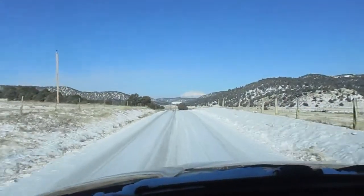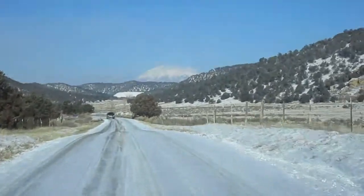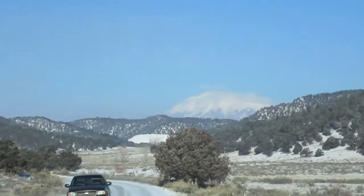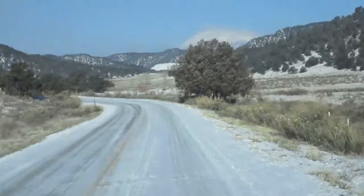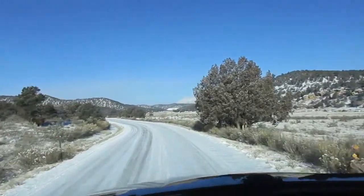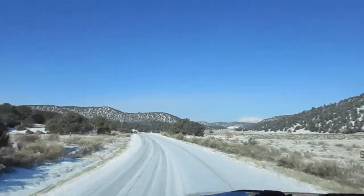Now you can see the East Spanish Peak better. It's a little cloudy. It looks about like, uh-oh, here comes a car. Oh, looks about like that. That was my old boss that just passed me. In real estate, I worked for 2 years. He lives up this direction too, not too far from this land up here.